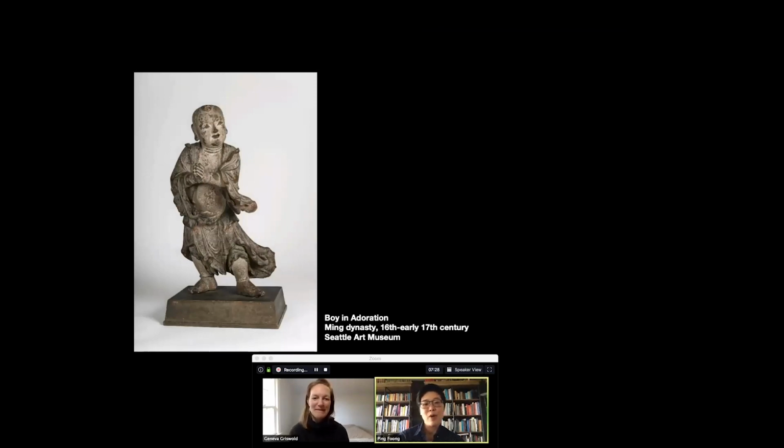It's okay. One of the most famous Chinese examples of internally consecrated statues in the world is, in fact, already in our very own collection. This is our boy in adoration. That is, he adores the Guan Yin, usually, the Bodhisattva Guan Yin. In Seattle, he is fondly known as our golden boy. And it is a sculptural type known at least from the 13th century.